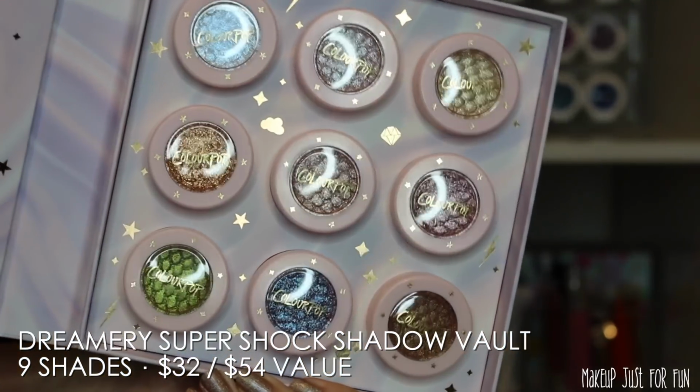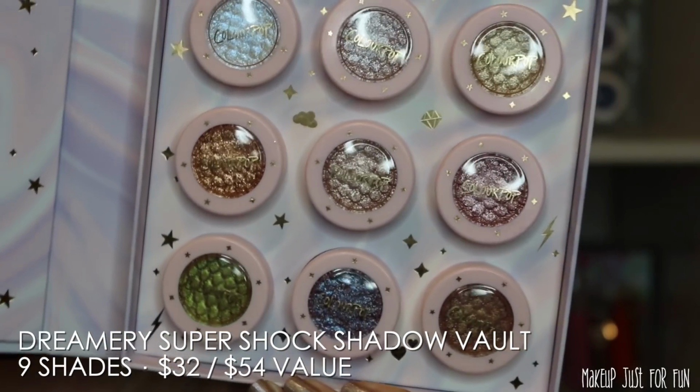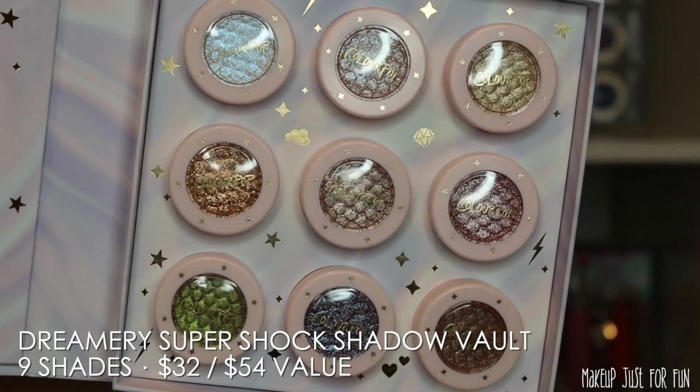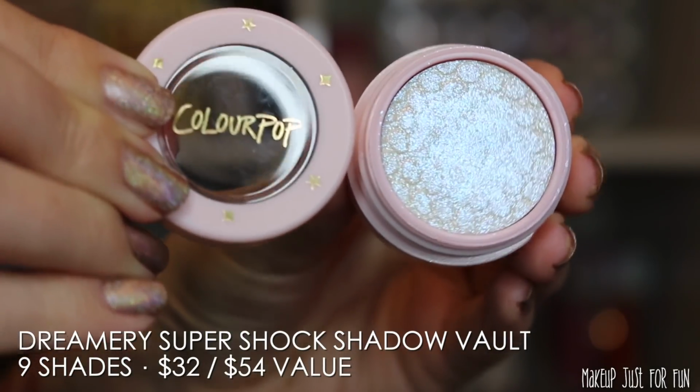When you open up the little vault packaging, inside you can see all 9 Super Shocks do have that special pink and gold screw top packaging. I really, really like this. I think this is so cute for holiday. And I'll give you a little close-up of that as well.